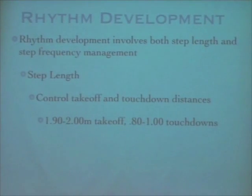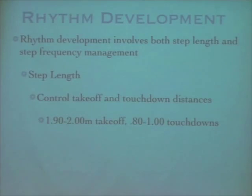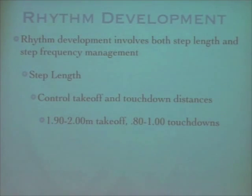So this rhythm development involves both our step length and our step frequency. The important thing about it is that we have to control our takeoff and our touchdown times. So even when we're doing exercises to challenge the speed at which we're running between the hurdles, I typically like to put cones or markers at the takeoff point and at the touchdown point and make sure that we're still hitting those markers. Because if you start to run faster between the hurdles, the tendency is to start taking off closer to the hurdle.